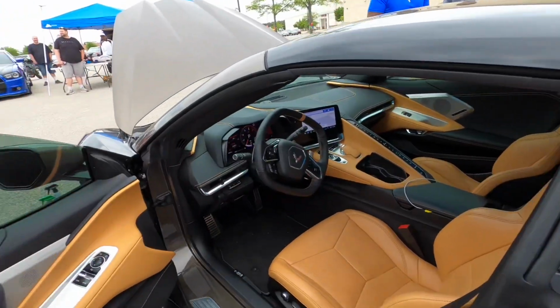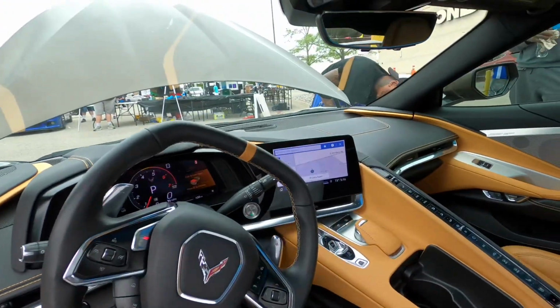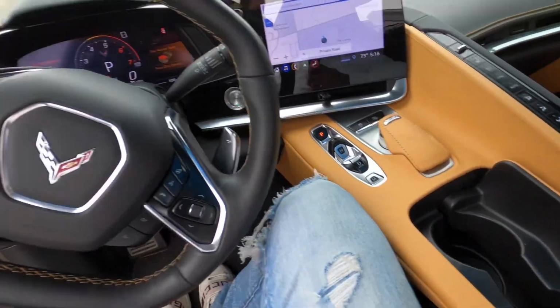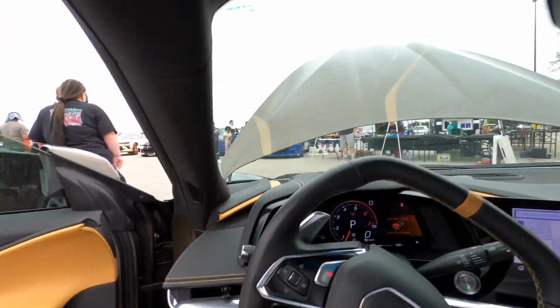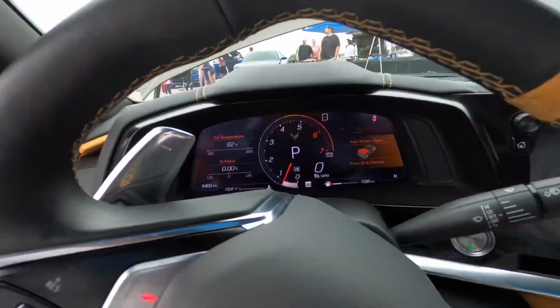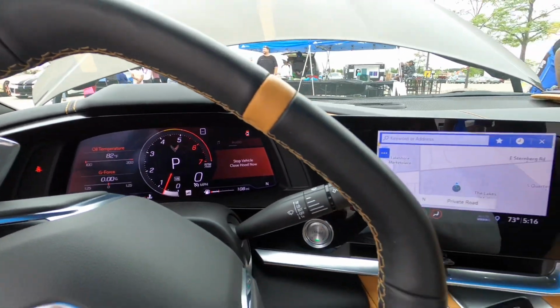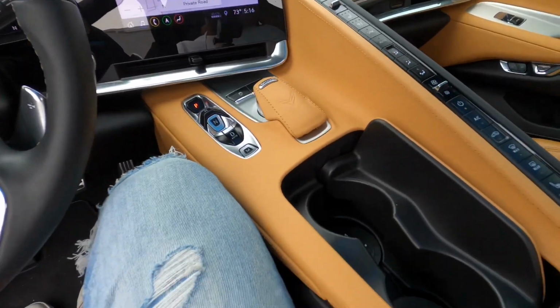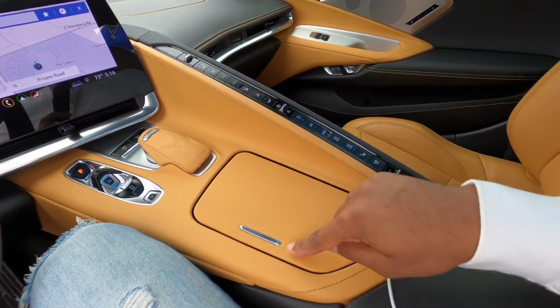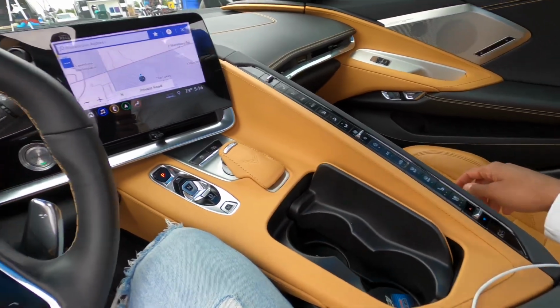I ain't never. You say what? Ooh, this mud. Yeah, this is a spaceship. Look at this. This is a real cockpit, y'all. Look at this. This some rich shit.